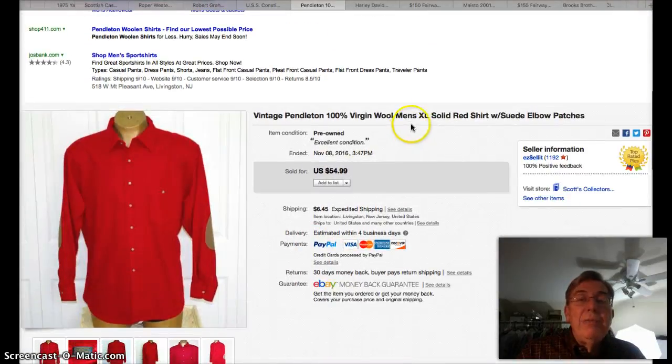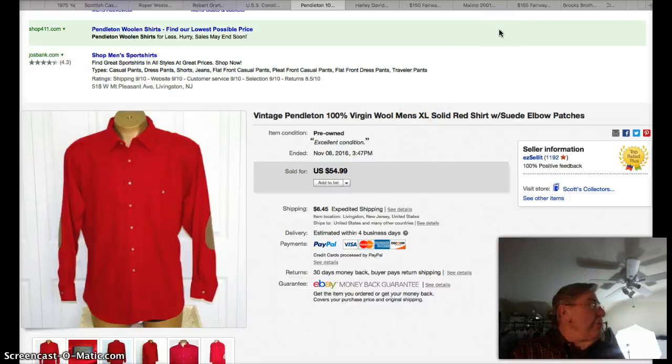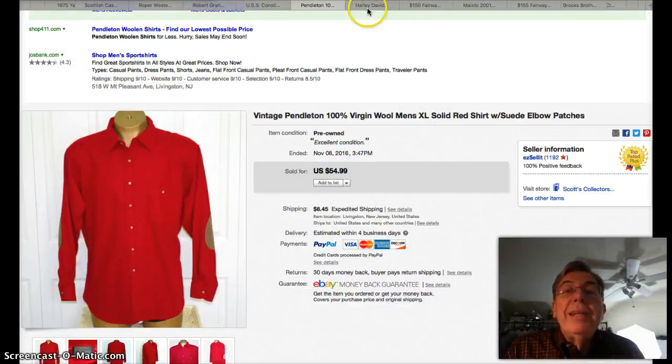So Pendleton, if you can find the wool ones, and you've got to examine them because they do get those moth holes in them on their wool, so you've got to be careful that they don't have any holes in them.